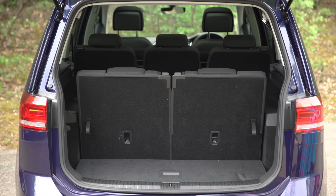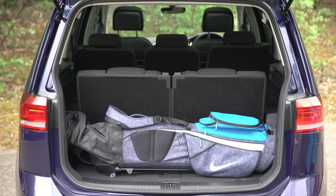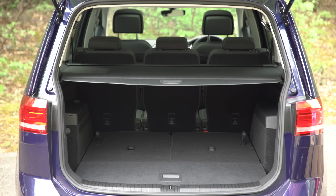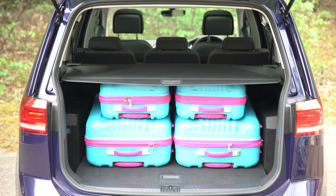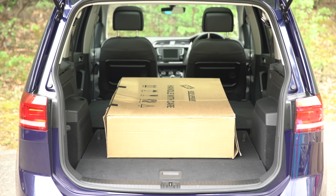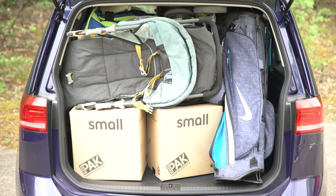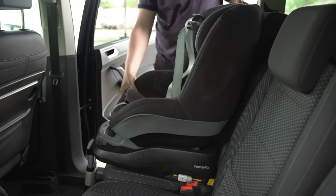The Touran can carry very little with all its seats in place, though you can store the load cover under the false floor. With the rear row folded down though, there's enough load capacity for a family of 5. And with everything folded, the space is massive. Plus the front passenger seat folds down too if you need to carry really long items. Wide opening doors and Isofix fittings on all second and third row seats means fitting a child seat is the easiest of all the cars here.